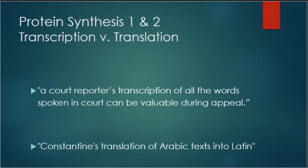All right, that's simple, right? Well, not so much. All right, here we go. Think about it this way. If I have 2 things that need to be done, I have transcription and translation.